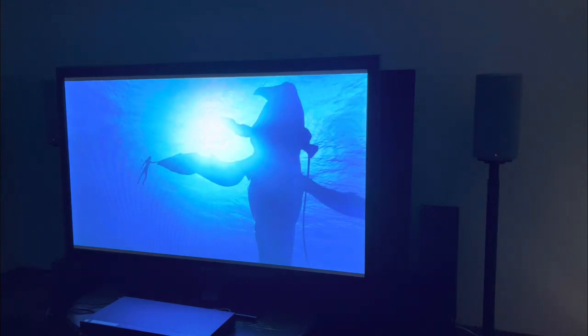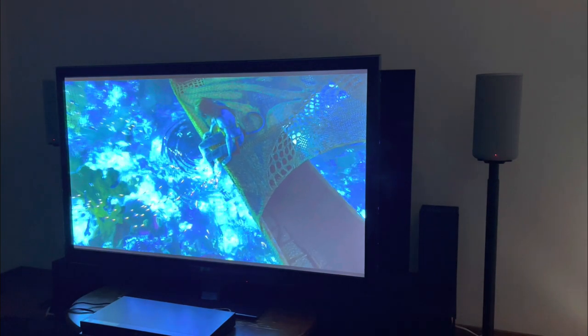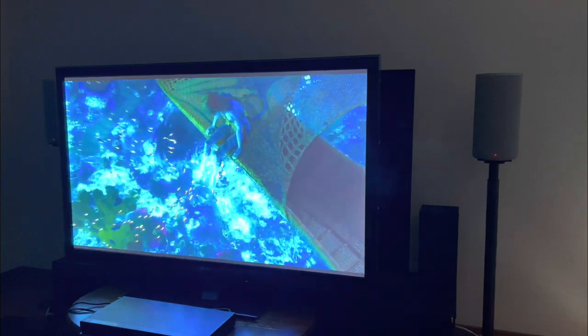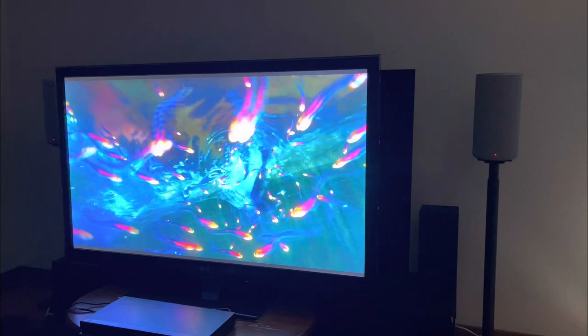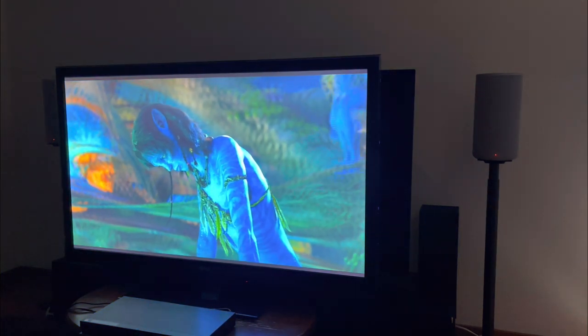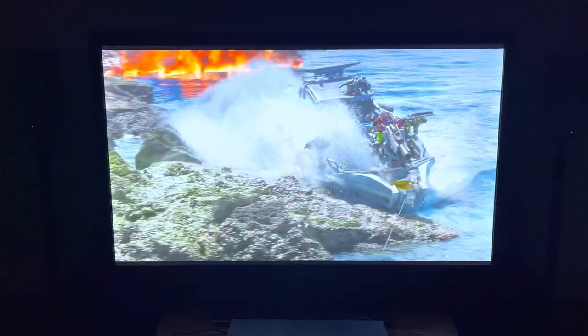As for the image quality, I was surprised for only 1080p that this has as much detail as it does. Of course, there is no HDR, but colors still look bright and really pop, especially in the forest and underwater scenes. Explosions and fire looked amazing.